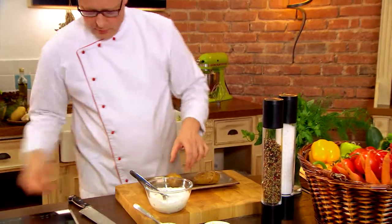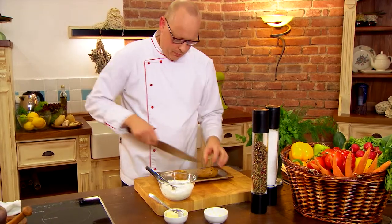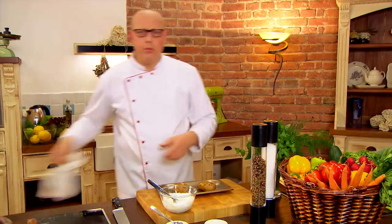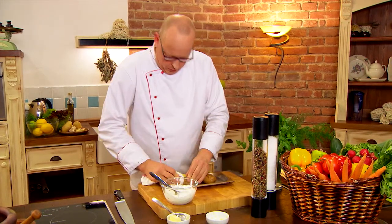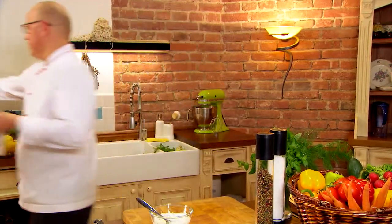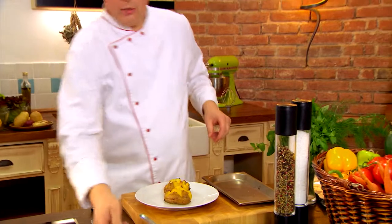Meanwhile, the potatoes are baked, so now we have to remove them carefully from the tin foil. Cut them lightly with a knife. Take a cloth and give them a squeeze. Now put them back into the oven to finish them off.